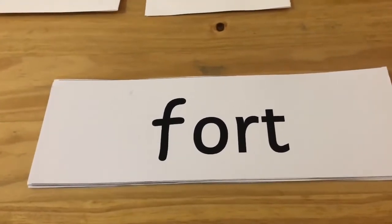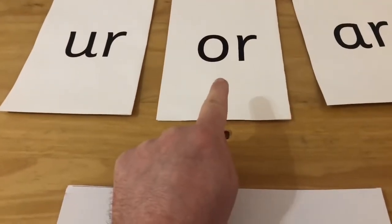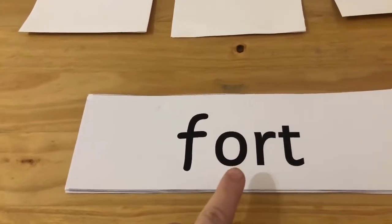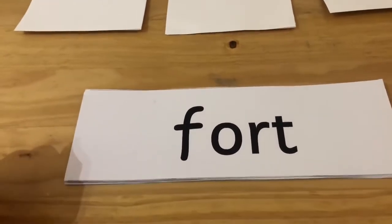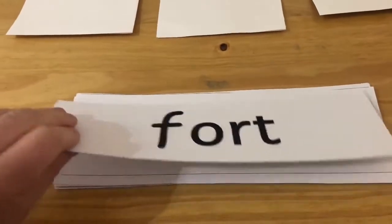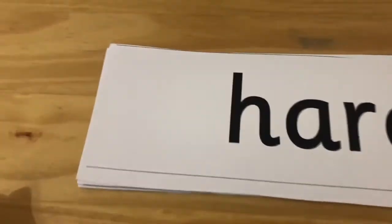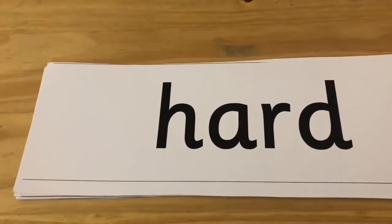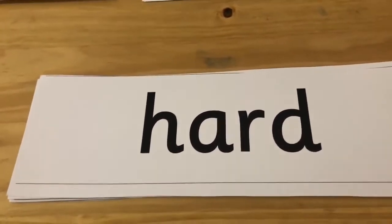Can you spot the digraph? There it is. And it was yesterday's. Sound it out. Fort. Like if you're gonna build a big cushion fort at home to hide inside, almost like a castle. Let's try this one. Can you spot the digraph? Where is it? There it is. Sound it out. Hard, like this hard table.